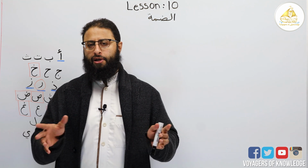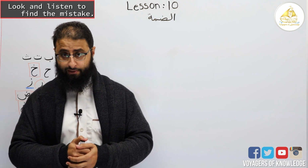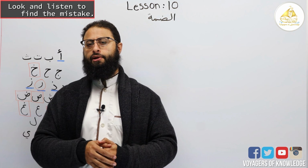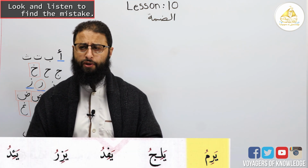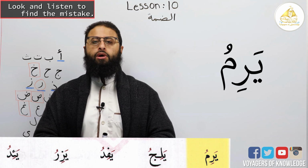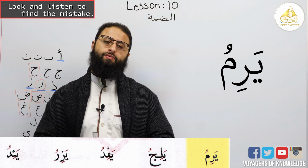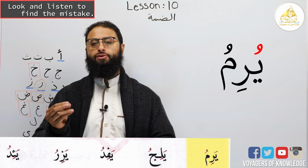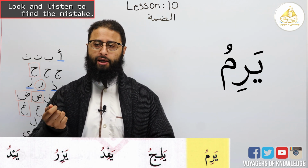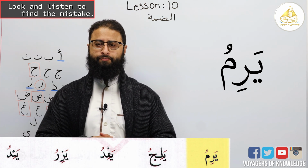And remember, the last line in set 3, we usually like to do something called find the mistake. Here I'm going to make a mistake on purpose with every word, and it's your job to try and find it. Let's begin with the first word here. Yurimu, yurimu. Did you catch the mistake? The mistake was with my first letter. I pronounced the ya with a dhamma. I said yu. It should have been a fatha. I should have said ya. Correct pronunciation. Yarimu. Yarimu.